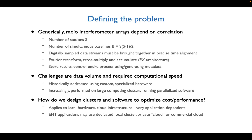So the question is, how do we design clusters and the software that run on them to optimize the cost and performance ratio of our correlators? This also applies to a variety of instances: local hardware and cloud infrastructure. The thing is very application dependent, so one interferometer can be very, very different from another. EHT applications may well use a dedicated local cluster, which is what we're doing right now, a private cloud environment, which is essentially the same thing, or the commercial cloud.